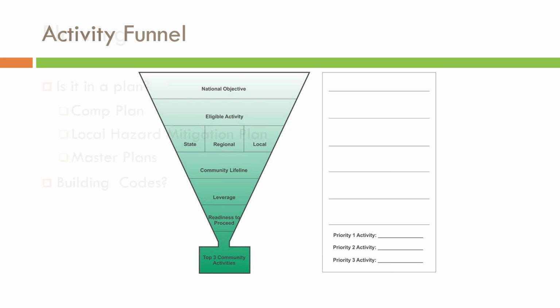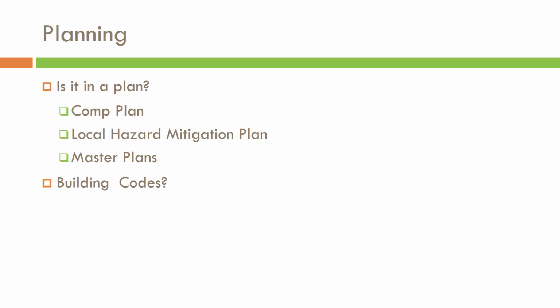Aside from that, and I think I might be getting ahead of myself, planning projects or planning activities are separate from what we're talking about with the pre-app.